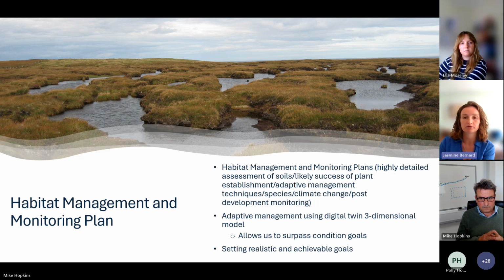The Habitat Management and Monitoring Plan will secure your legal agreement for biodiversity net gain and will be submitted to the local planning authority in draft format with the planning application to facilitate their comments. We can then update the plan following their comments.